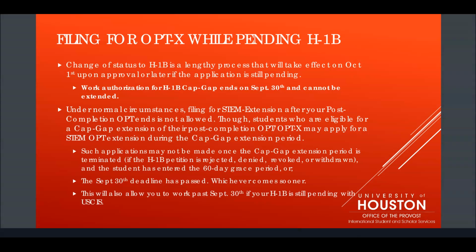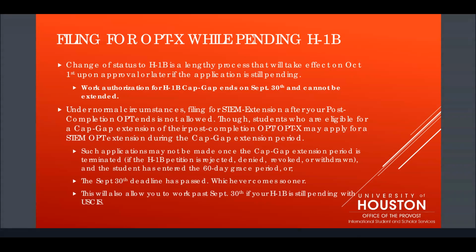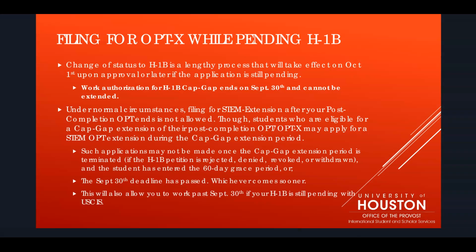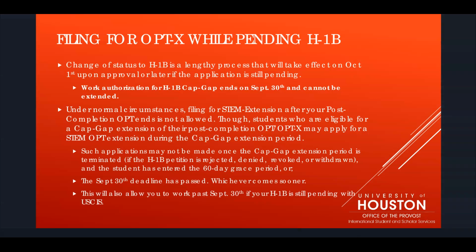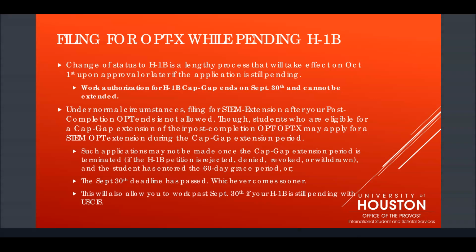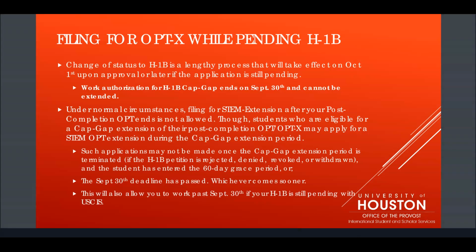USCIS is used to F1 students filing for H1B. So it's very common that extension applications are submitted simultaneously or very close together with the H1B application. So definitely, it's highly recommended to file the STEM extension. It doesn't hurt you. It can benefit you after September 30th and allow you to continue working with the company. If you're currently on an OPT extension which ends after April 1st and before September 30th, there is unfortunately no additional work authorization that you can have. So just keep that in mind.